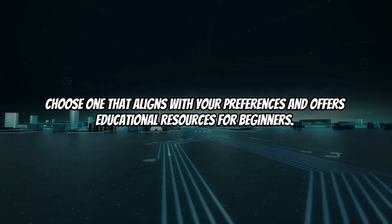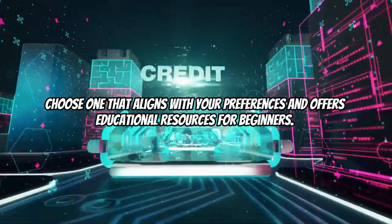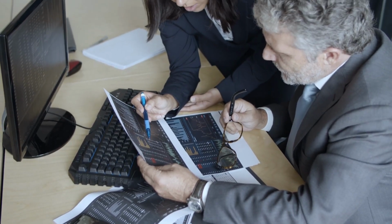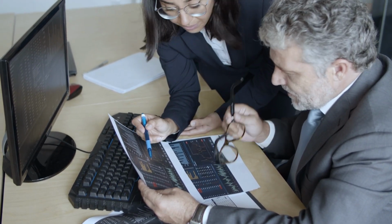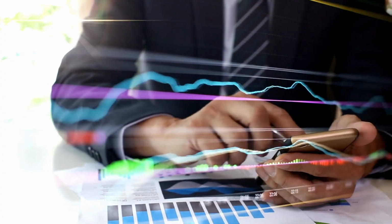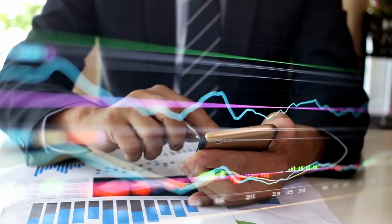But anyway, choose one that aligns with your preferences and offers educational resources for beginners. Most platforms also provide paper trading accounts, allowing you to practice trading without using real money. For example, Webull does offer a paper trading account for regular trading and even options trading as well.